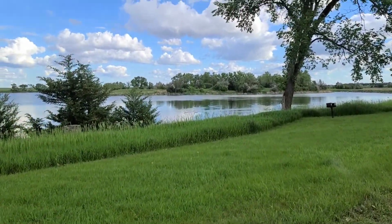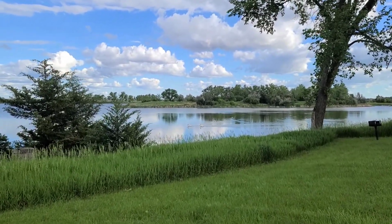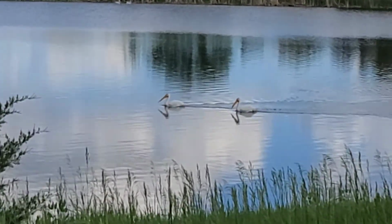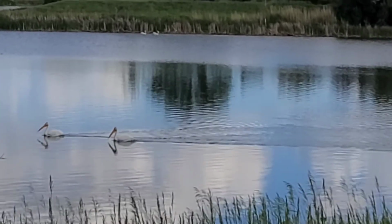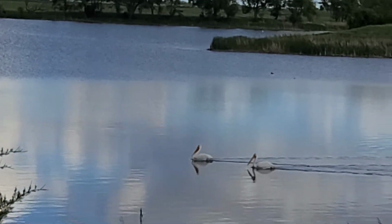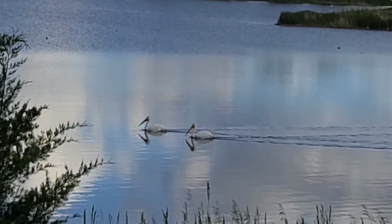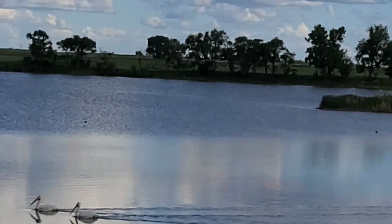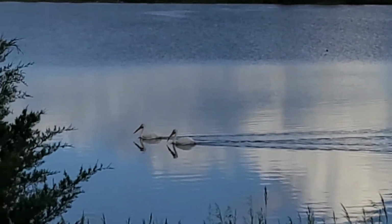There are pelicans here. Let's see if I can get in on them there. There's probably more than a half dozen actually. There might be about 10 or so here. I've been watching them. They're catching fish, and when they get a fish, they got that big pouch underneath. You know, I guess it's their gullet?